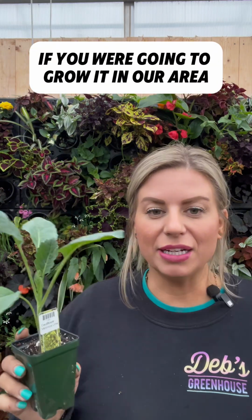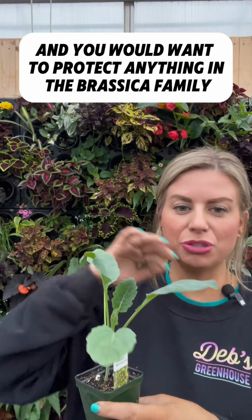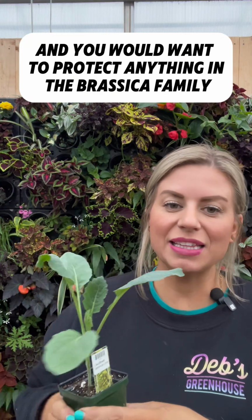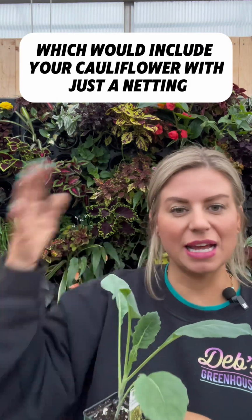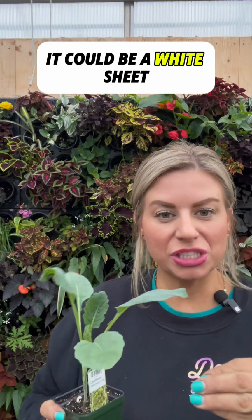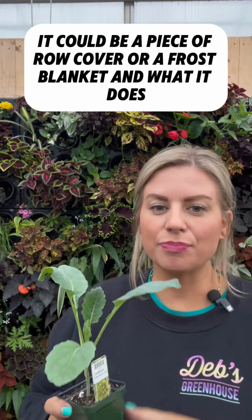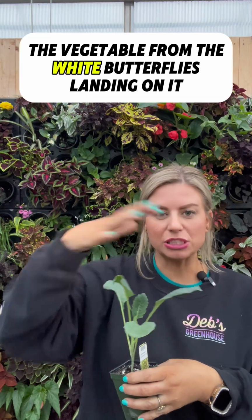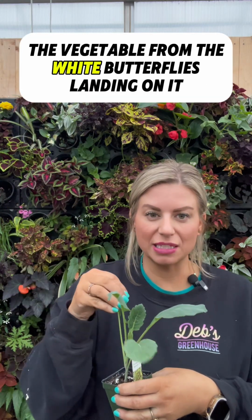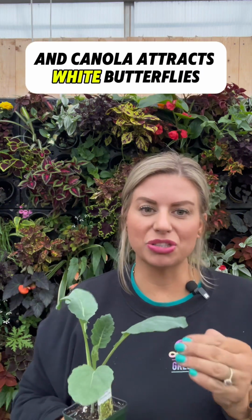In our area, we have a lot of what is called cabbage moths or white butterflies, and you would want to protect anything in the Brassica family, which would include your cauliflower, with just a netting. It could be a white sheet, it could be a piece of row cover or a frost blanket. And what it does, it just protects the vegetable from the white butterflies landing on it. Now, we're in canola country. We're in the heart of canola country here in the prairies, and canola attracts white butterflies.